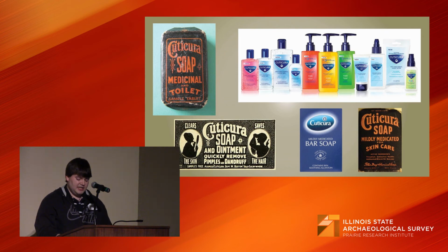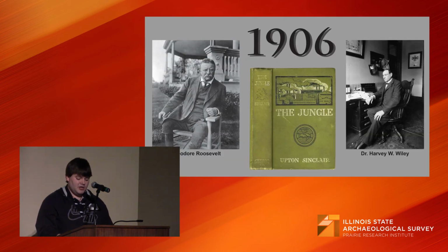In 1906, things changed. In light of reports like Sinclair's The Jungle and the work of Dr. Harvey Washington Wiley, who would become known as the grandfather of the FDA, Roosevelt passed the Pure Food and Drug Act. This was only a start, but eventually the coca leaves came out of the wine, Hostetter cut back to a mere 25% alcohol content, and post-1906, there's not even a mention of resolvent in any Cuticura ad that I've come across.